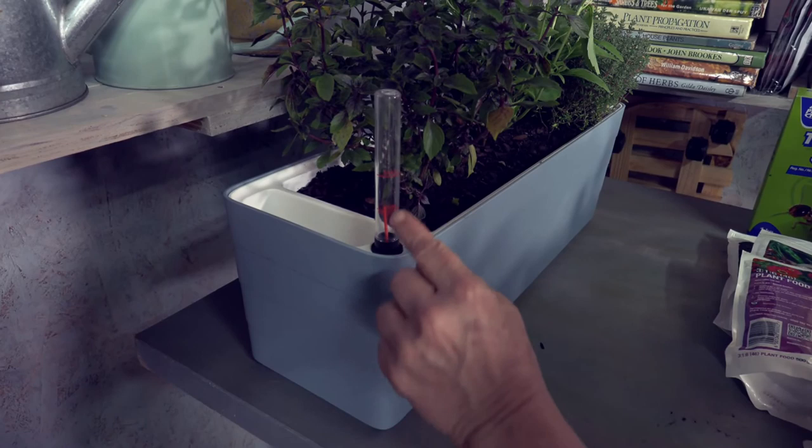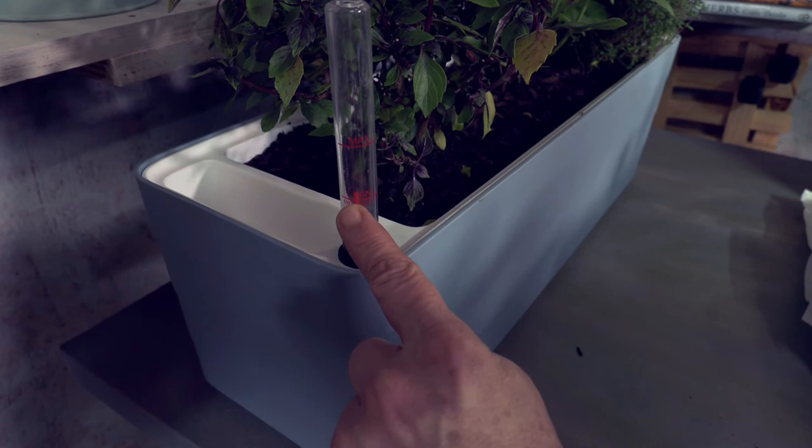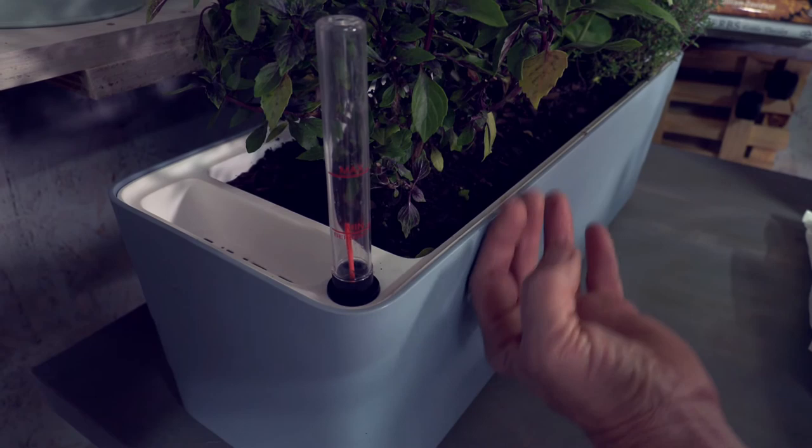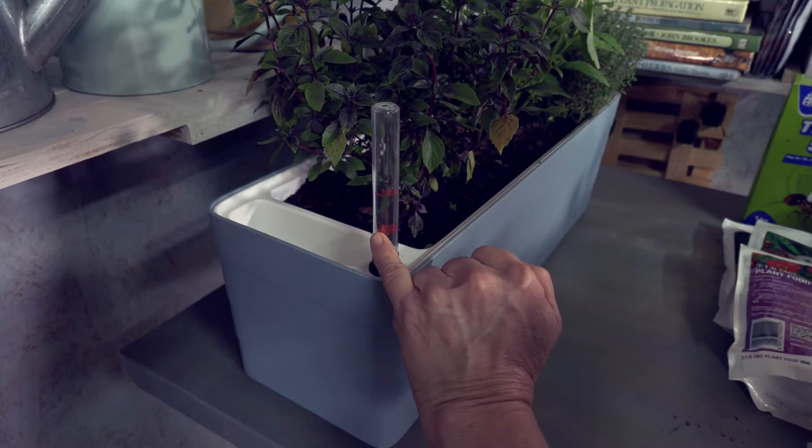You see that little red guy in there? So there's a maximum and a minimum, just like when you're checking the oil in your car, all right? And that's where you want to just keep it. The plants then take up the moisture from the sump, okay, and then they grow. When the sump is running low of water, because remember the roots are not sitting in it, it'll go down to minimum. You then just add more water. Nice and easy, and I love this.